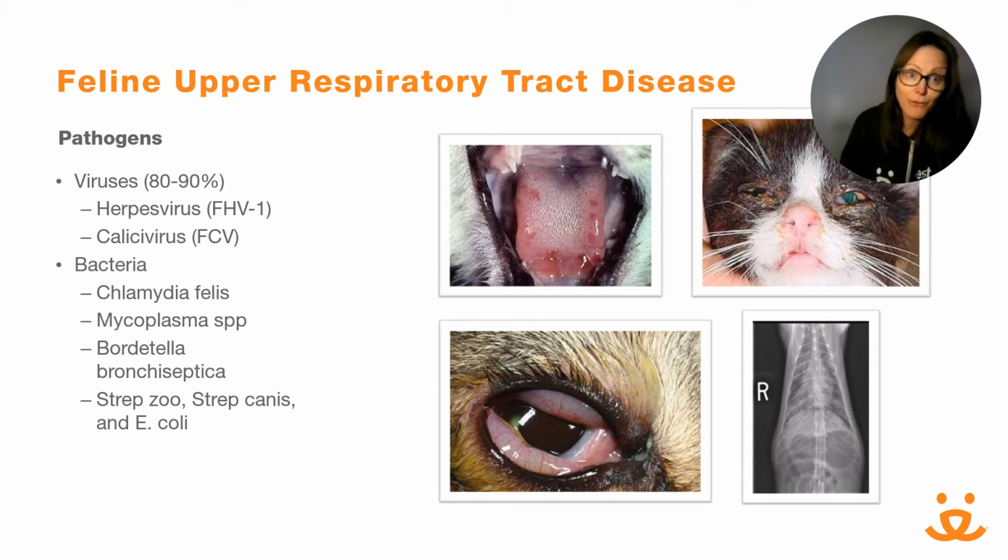Mycoplasma and Chlamydia require direct contact between cats, as they cannot survive outside the host. And Bordetella is shed in oral and nasal secretions, and transmission is through direct or indirect contact. When compared to dogs, causing cough is less common, but it helps to distinguish from other pathogens.